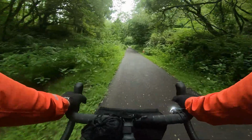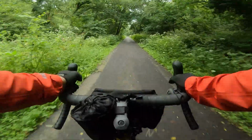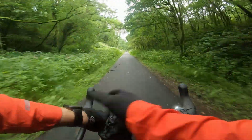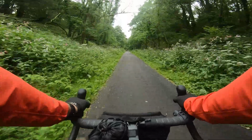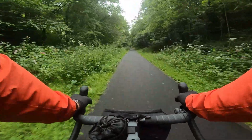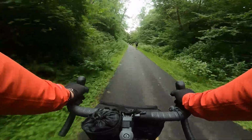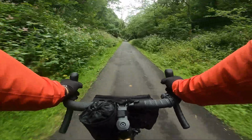This is called the Penrhos Cutting, and it essentially branches off the Taff Trail and heads up towards Caerphilly. We're into evening now. What time is it? It's about 5:45. Yeah, it's definitely quite a blowy ride, but it is a slight descent on this stretch now, because we're going back down towards Cardiff, back down towards Cardiff Bay.